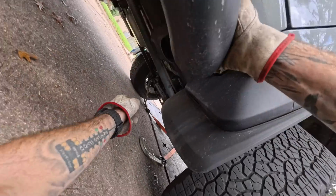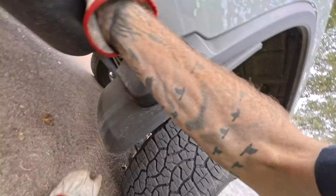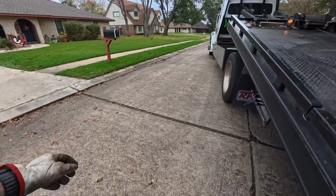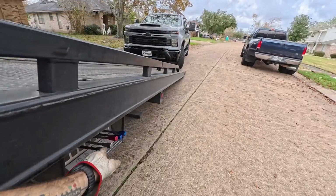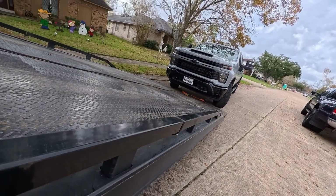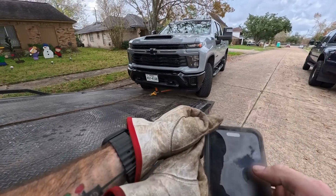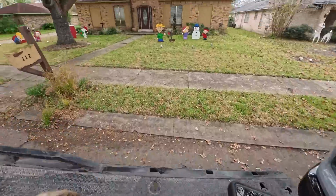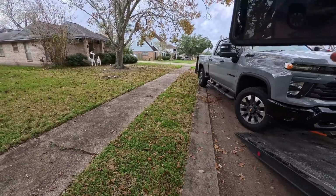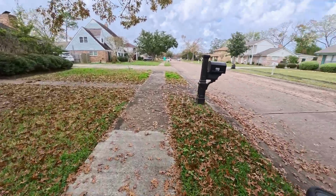This wheel's turned, so it'd be easier to get to it from the back. I do need to snap some pictures before I get ahead of myself here. Pretty truck. I love this gray color.